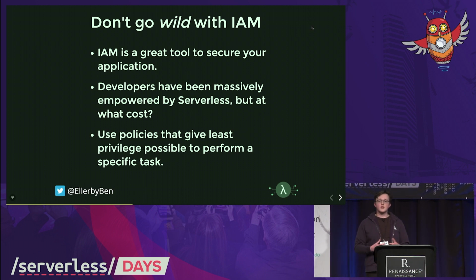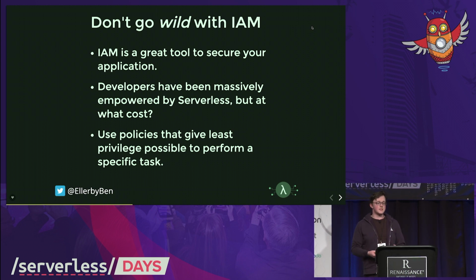IAM is a great tool for securing your application, but it's also quite a complex tool. Developers have been massively empowered by serverless to spin up production code extremely quickly without a need for a dedicated ops team. The risk here is that maybe this comes at the cost of security. We need to make sure that we're using the right policies and roles that give least privilege. But many of us fall into the trap of using wildcard characters because maybe we've not had the proper training or time to learn those services and there aren't safeguards in place.